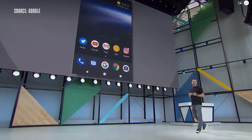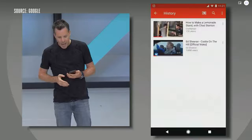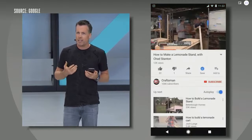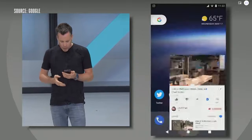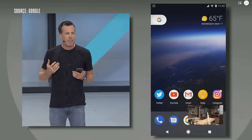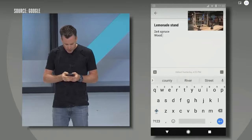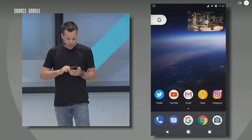My kids recently asked me to build a lemonade stand, so I opened up YouTube and I started researching DIY videos, and I found this one. At the same time, I want to be able to jot down the materials I need to build for this lemonade stand. So to multitask, all I do is press the home button, and boom, I get picture-in-picture. You can think of it as a kind of automatic multi-window. I get it out of the way, I can launch Keep, I can add some more materials, so I know I need to get some wood glue, like so. Then when I'm done, I just simply swipe it away like that.